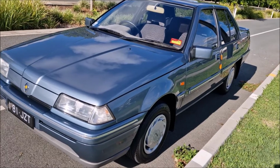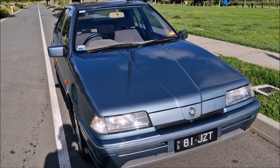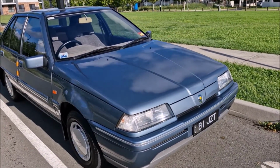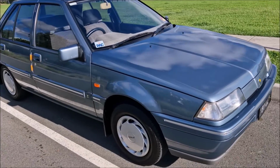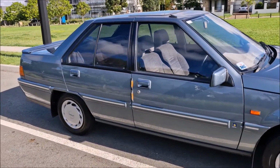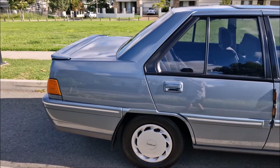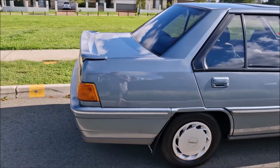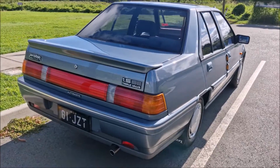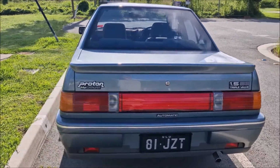Proton actually only came to Australia in 1995, so they didn't get the Saga or the Iswara. They got the later Wiras, to us the Persona, and then Satria's Wajas, which again to us is the Impian, and Jumbo as well. Therefore, no Sagas in Australia. So when he found it for sale in 2009, he jumped at the opportunity to buy it. It was actually 120 kilometres away on the Gold Coast, but that was no trouble for him. He went and picked it up, and well, the rest is history.